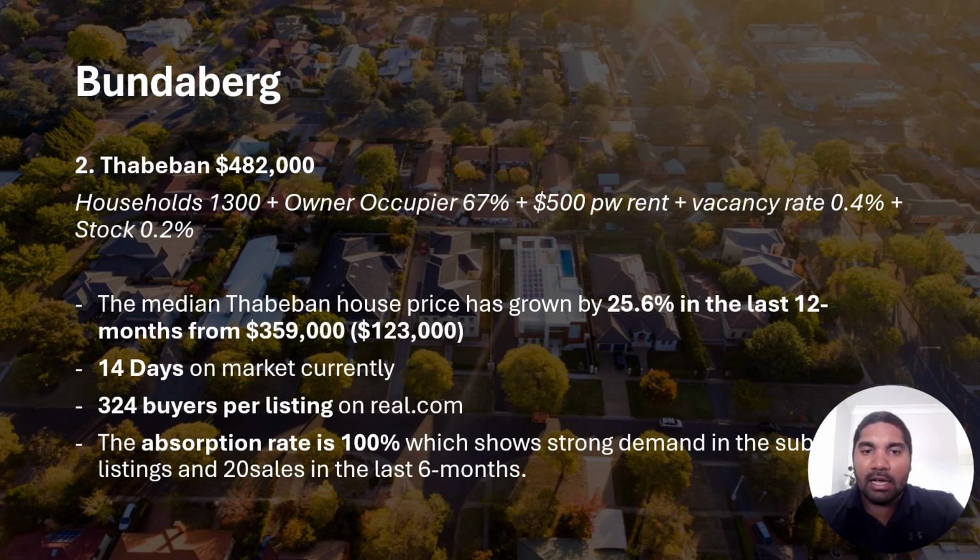It has a median house price currently of $482,000. Looking at some of the suburb data or profile here, it has 1,300 unique households, so it's a smaller suburb relative to those other suburbs in Bundaberg. Owner occupied percentage of 67%, which is quite good. A median rent of $500 per week currently.